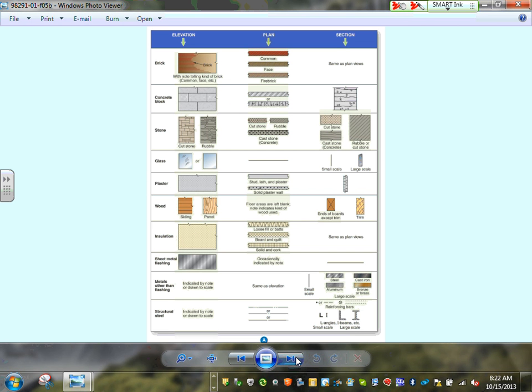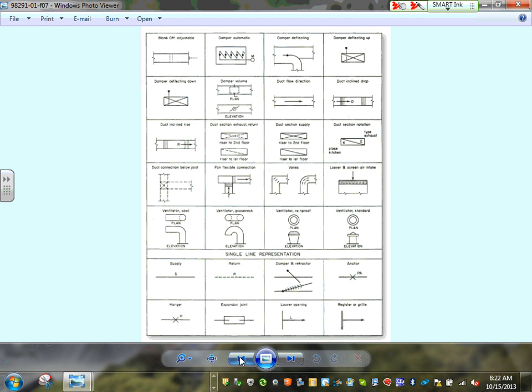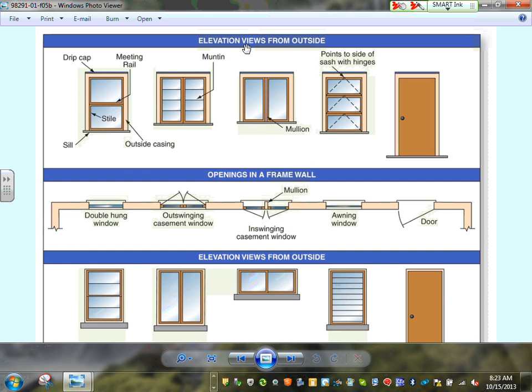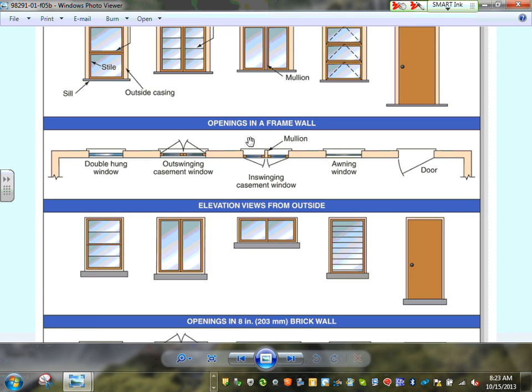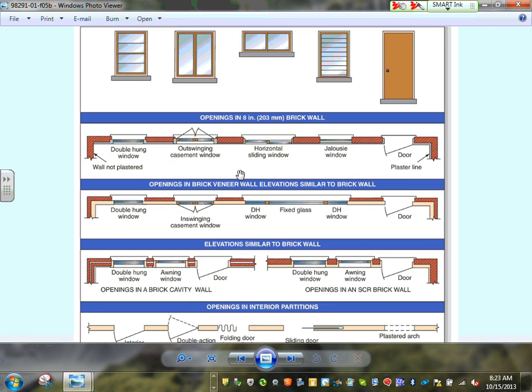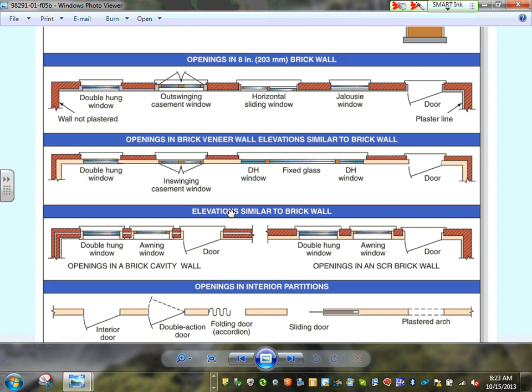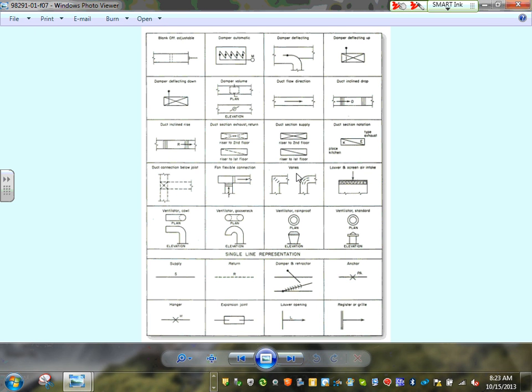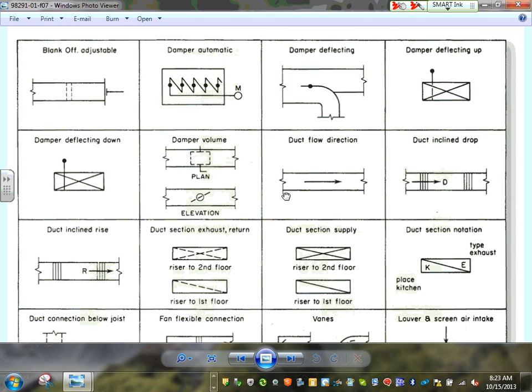So they're showing different types, for other disciplines. Let me go back. Okay, here you go. So another one, all these for the architecture. Look at the elevation. They show all the windows and so on. Read them on your own: opening, how they show in a plan view, openings for windows and doors. The third one is for mechanical equipment, damper, deflector. So you're not supposed to know all this, guys.